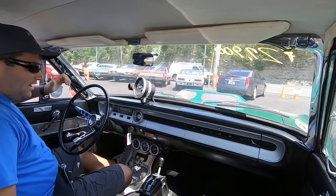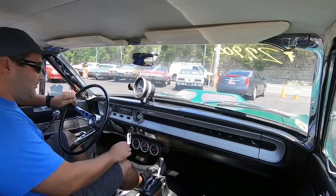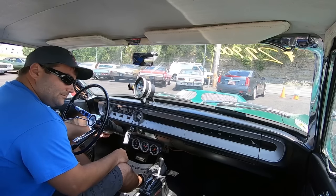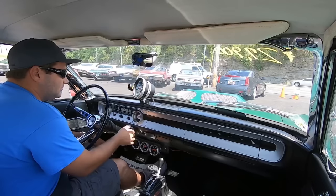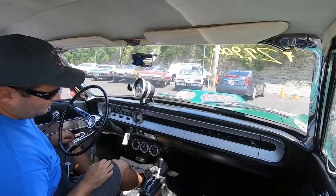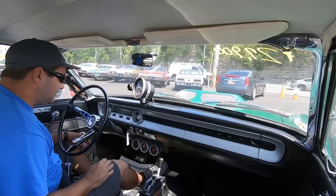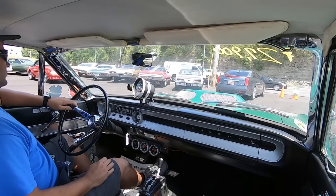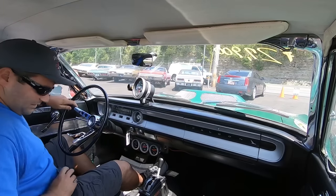Okay, so I ran in and got a different mount because the other one that I had needed to be tightened up for this ride. That's for sure. Like I said, fuel pump, electric fans. Engine temperature's coming up. Looks like it's at 170 now. Got my seatbelt on.